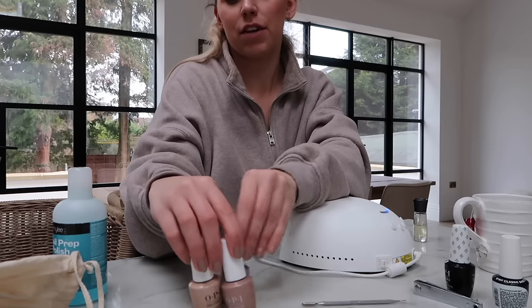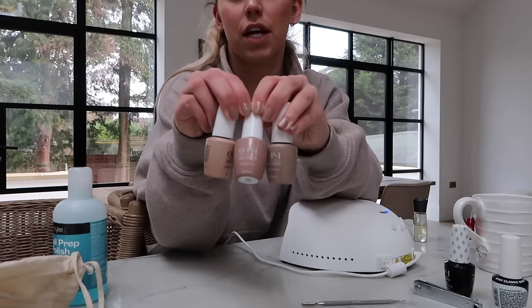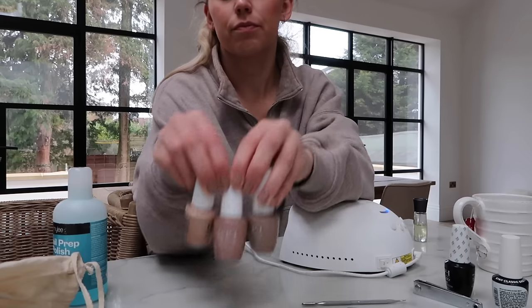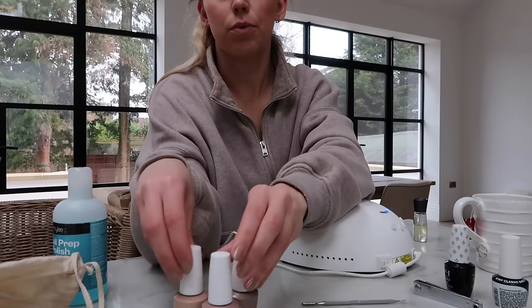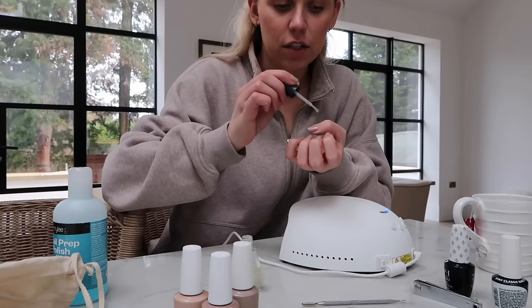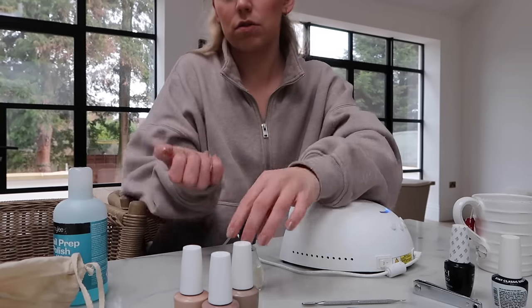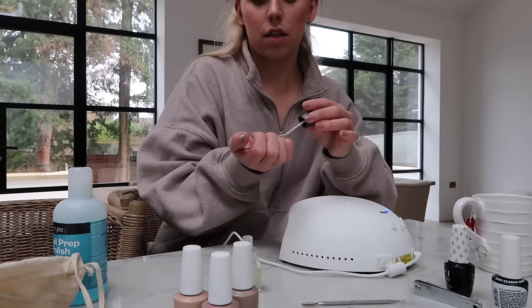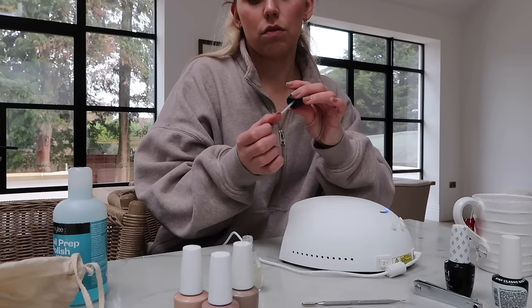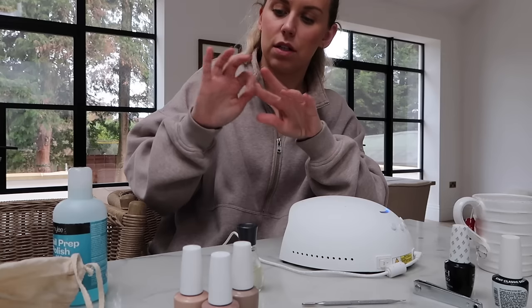So they're kind of like my go-to three shades for my gel nail polish. And then cuticle oil, this is just from Q-Tex. I just dab a bit, quite a lot actually, on each of my cuticles, and then rub it in so they're nice and nourished, because you do get quite dry hands when you do gel nails.